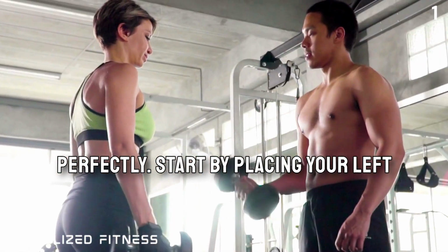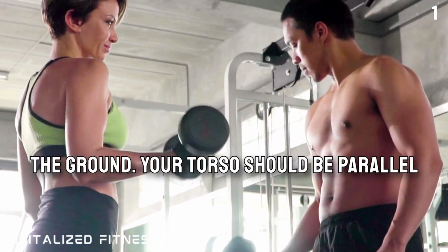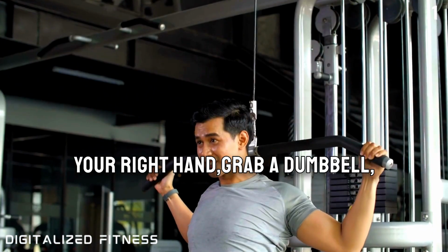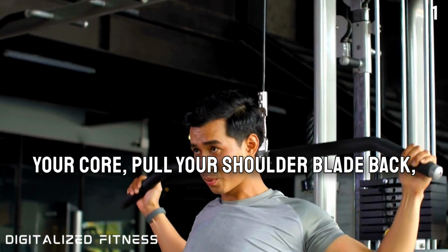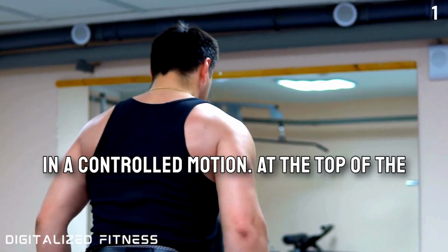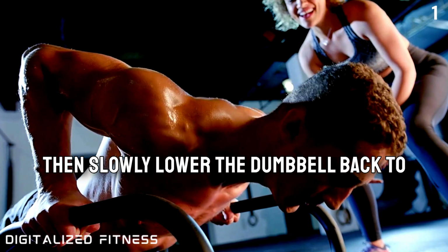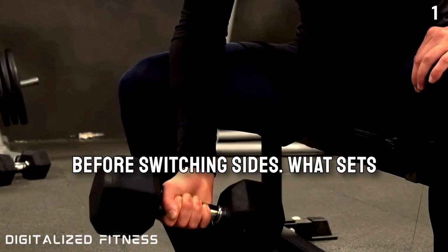Start by placing your left knee and hand on a bench for support, with your right foot planted firmly on the ground. Your torso should be parallel to the floor and your back straight. With your right hand, grab a dumbbell, letting it hang toward the ground. Engage your core, pull your shoulder blade back, and lift the dumbbell toward your waist in a controlled motion. At the top of the movement, squeeze your shoulder blade, then slowly lower the dumbbell back to the starting position. Repeat for reps before switching sides.